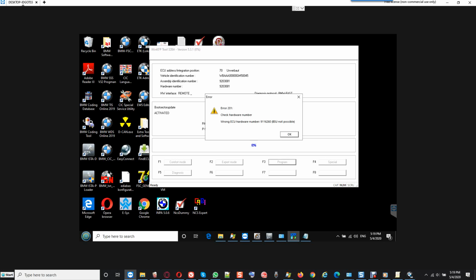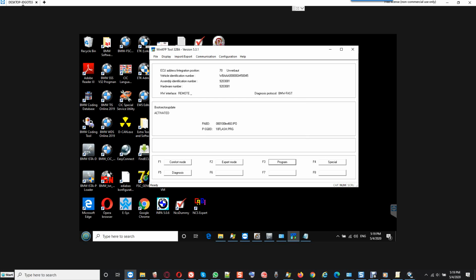Alright, we have a problem here. It said a boot sector update is not possible on this model. Wrong ECU order number. See that? Yeah, wrong ECU order number. Even WinKPT knows this. The VIN number... it's looking for the one that starts with 082, the adaptive headlight feature. That is what it's looking for here.